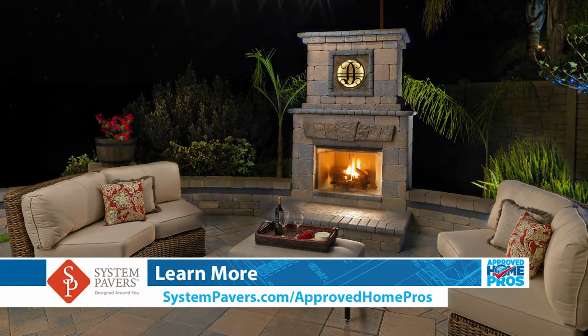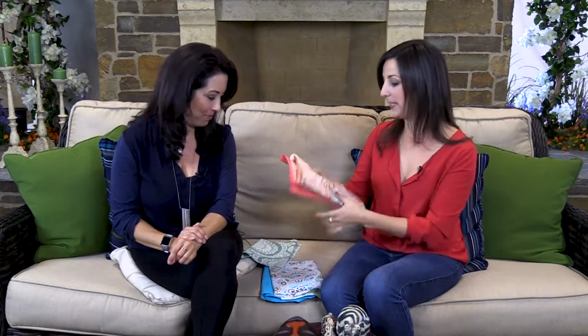So does that apply to the quality of the furniture and the aesthetic? It really does. You want to look for full-scale weatherproof furniture with plush cushions. That brings us to our second tip. When choosing fabrics and textiles, bold pops of color and complementary patterns are back. We have some examples here.